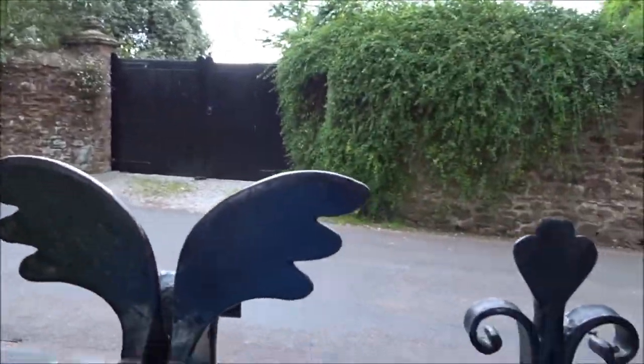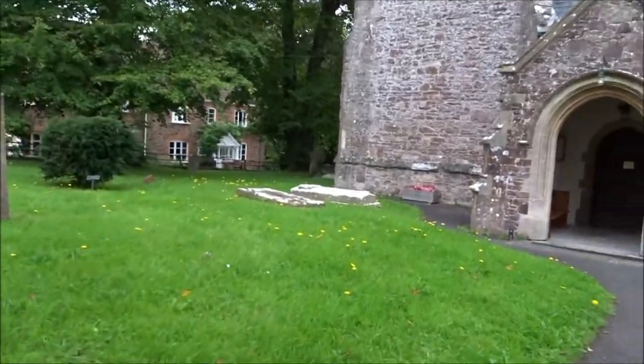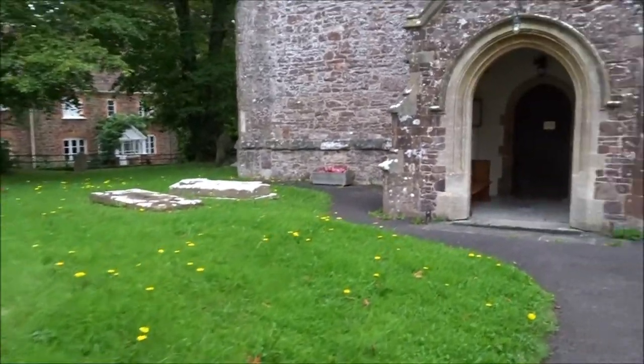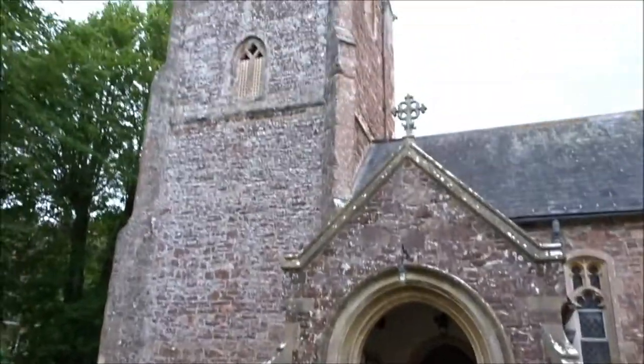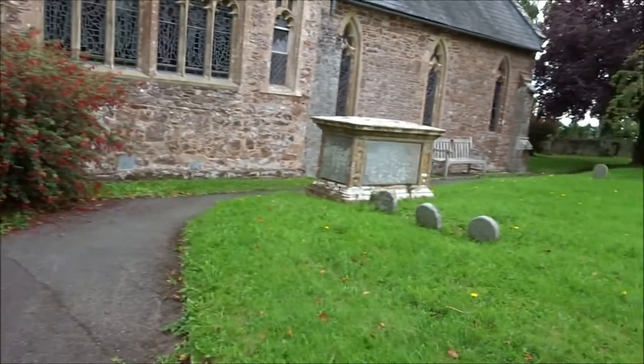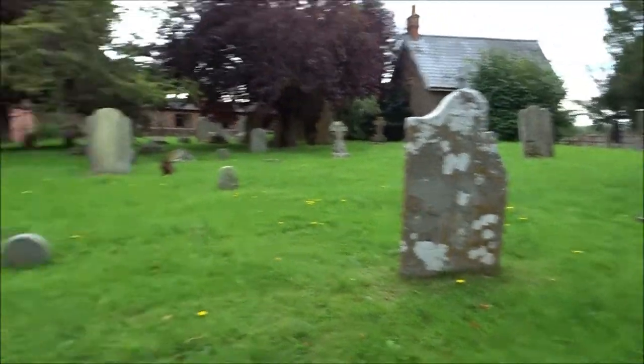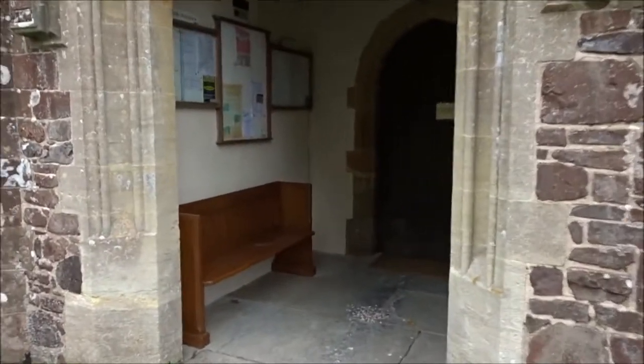Trying to rain. We're right near Greatwood and you can get to Triscombe Stone from here as well, but going back that way. Right then, we'll just have a look inside in a minute.